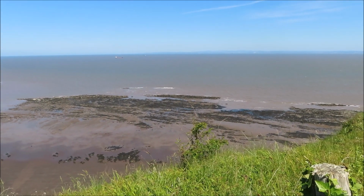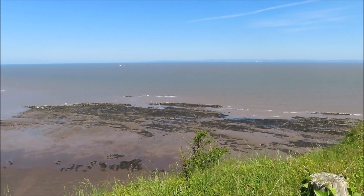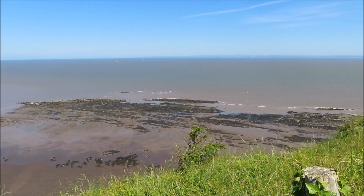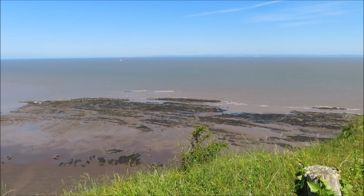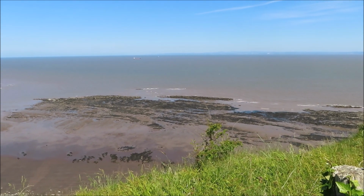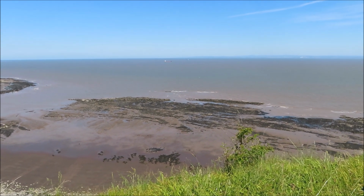In the distance there we can see Aberthaw Power Station in South Wales. Used to be a cement works. These days it's a coal-fired power station, which I believe is due to close because it's coal-fired. They've even got their own railway system in there, it's so big.